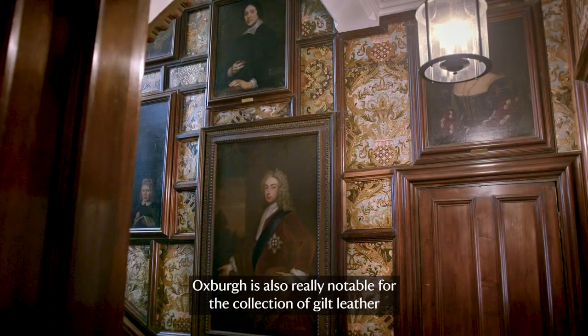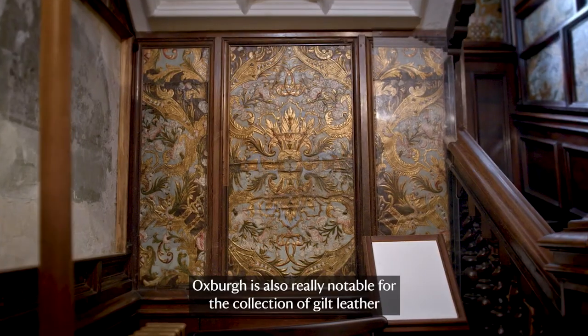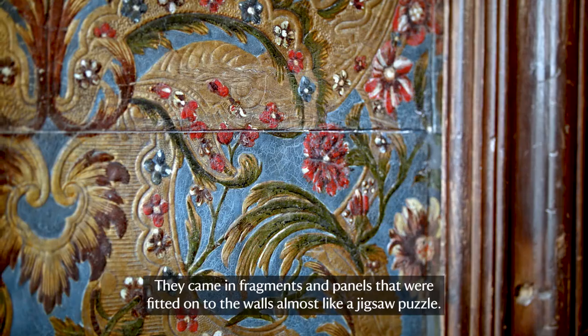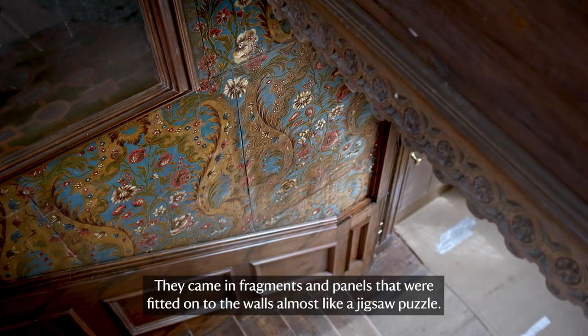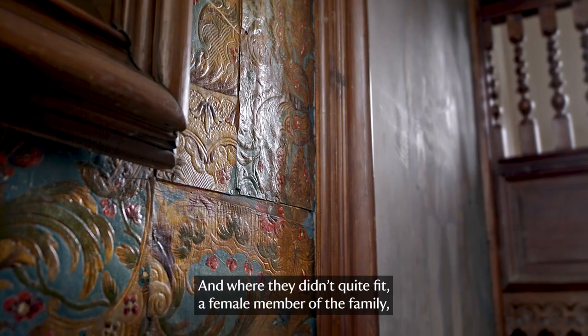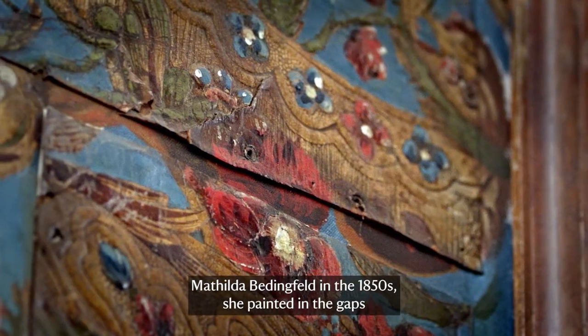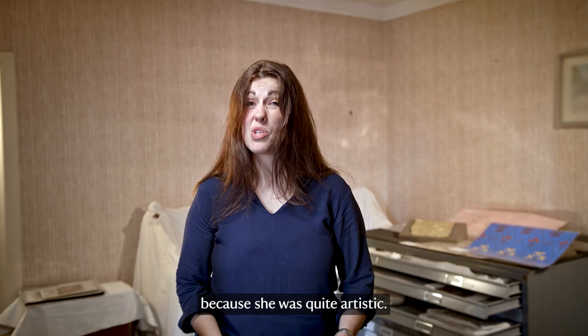Oxborough is also notable for the collection of gilt leather samples that we have here. They came in fragments and panels that were fitted onto the walls almost like a jigsaw puzzle. And where they didn't quite fit, a female member of the family, Matilda Bedingfeld, in the 1850s, she painted in the gaps because she was quite artistic.